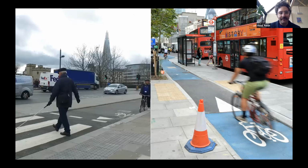You know, it's a lot easier to resolve these conflicts there than it is in the second image on the right, where you've got a lot less space. You've got this kind of kink in the cycle track, so that you haven't necessarily got great lines of sight. I think in those environments, it's going to be much harder to resolve this conflict. And maybe we should be thinking about whether putting this kind of infrastructure in those environments is the best way of making one of these kind of narrow, very mixed use streets better for people to cycle on.